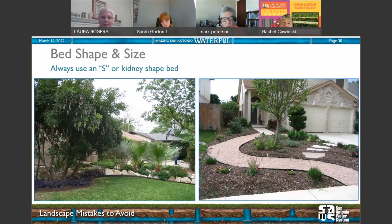All right, so what type of bed shape should we use? We should always talk about using an S-shape or kidney-shaped bed. Here are some examples. On the left, we have a bed with what we call an S-shape edge to it. This can be different sizes and different shapes. It kind of evokes an S shape. And then on the right-hand side, we have this lovely path, again an S shape, moving through the landscape. So we don't necessarily have to do more than one curve, is what we're saying. Next slide, please.